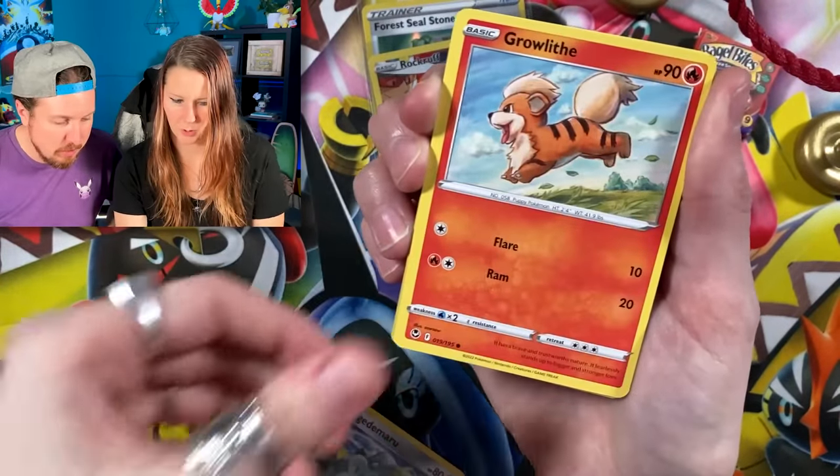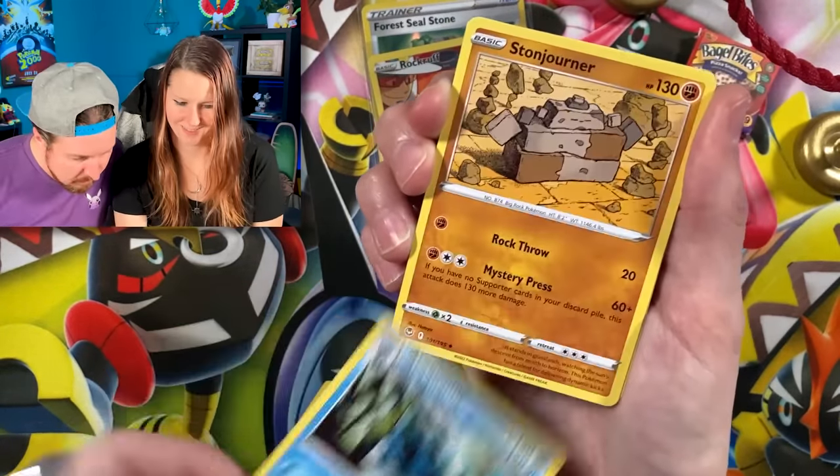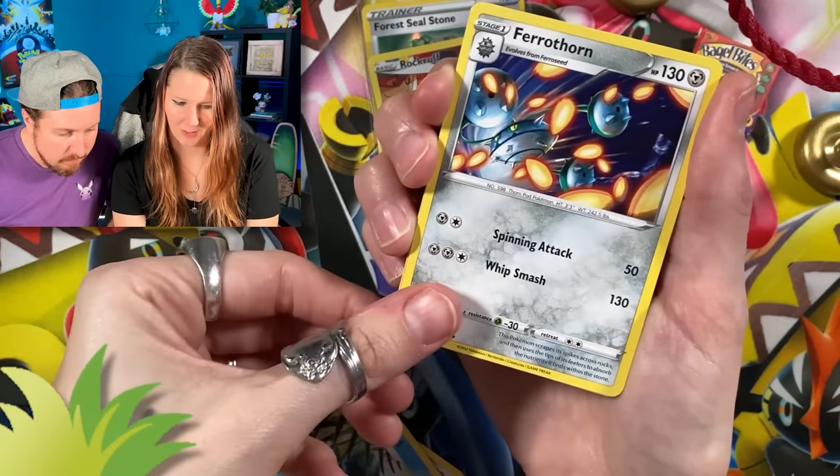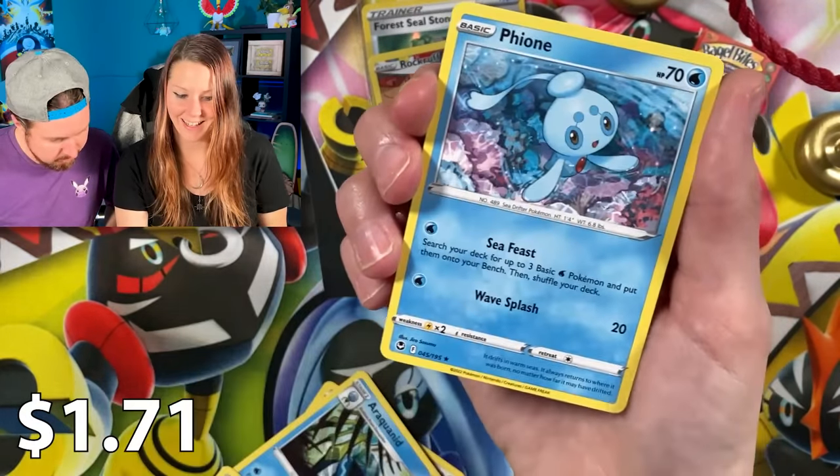All right, we got Pikachu. Growl. Energy. Put that right over there. We got Stonjourner. Ferrothorn. Oh, Fluffy. And a Fion.